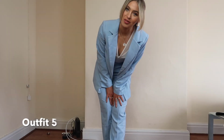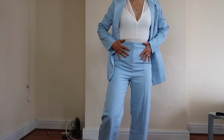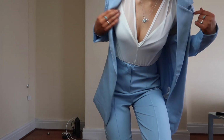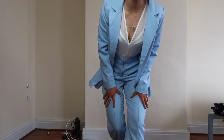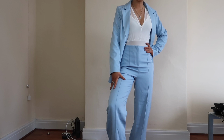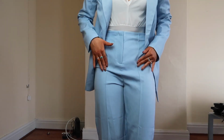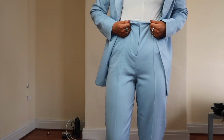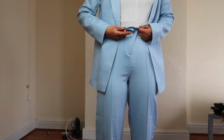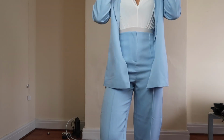This is the next outfit, which is the misguided boyfriend blazer in blue styled with the misguided matching trousers for this cohort. I am wearing it with a boohoo mesh detail t-shirt. Right, so this is outfit number 5, which is the misguided boyfriend blazer in blue styled with the matching cohort trousers in blue as well. They've got a little pinstripe type detail going down the front of the leg, which I actually really like. These are in a 10 and they are slightly too big for me, so I would probably suggest getting a size smaller maybe, because they are quite stretchy, surprisingly. I didn't think that they were going to be, but they are.